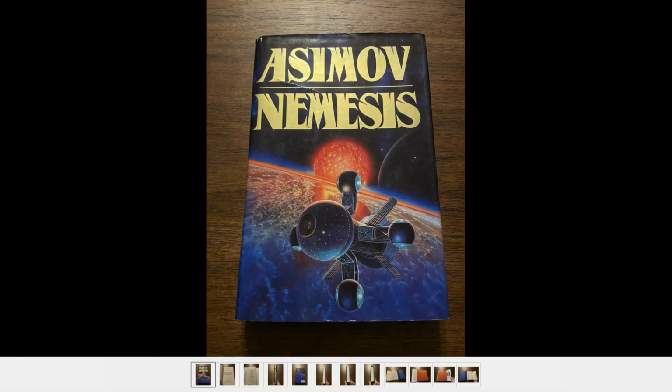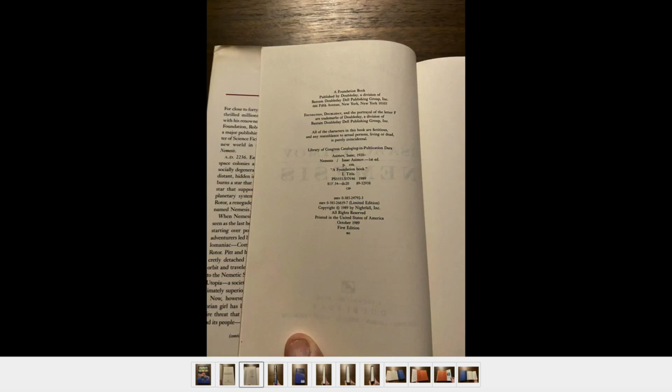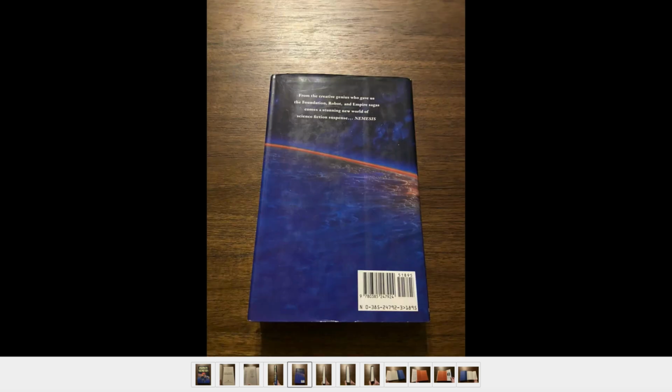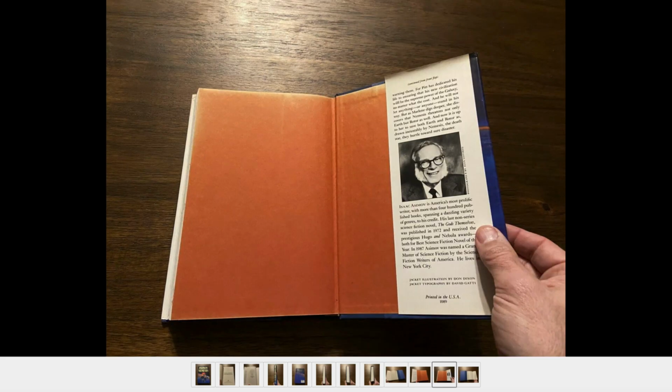The books that seem to be making decent money with Asimov are ones that are signed. Obviously, he's not been with us for many years now. And the signed editions, yeah, they just seem to be making a few pounds, exactly as you would sort of expect. He is one of the sci-fi greats, isn't he?